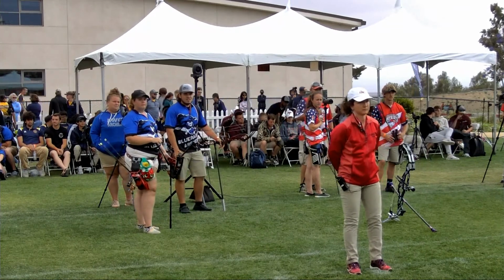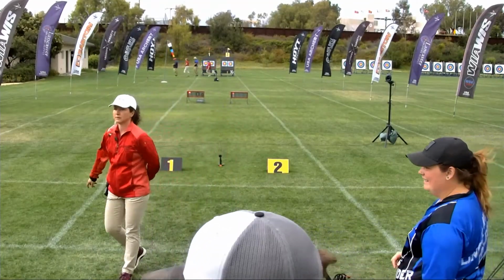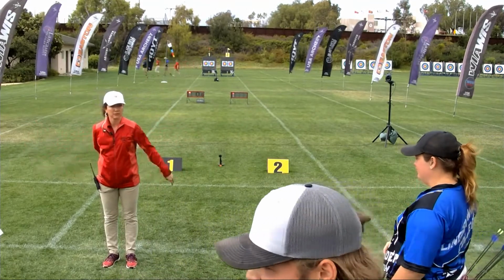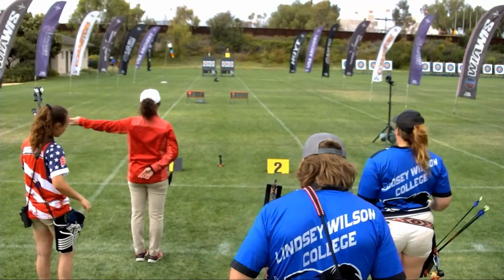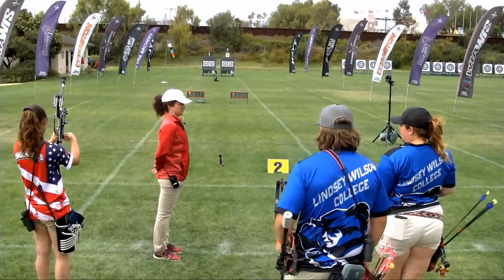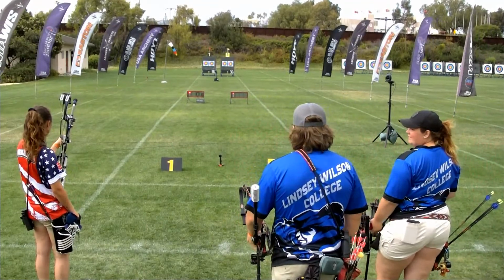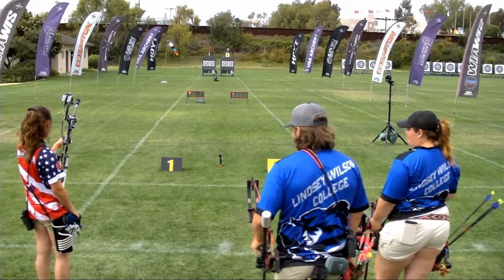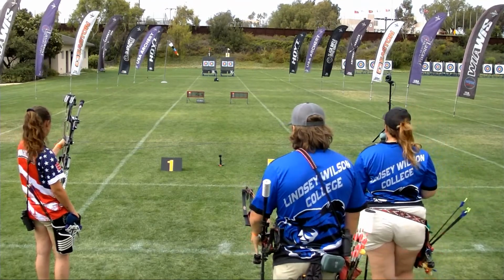There's a total of 4 ends, so 3 ends left. Yep. Maximum score of 160. Yep. Not a bad start there for either team. Only dropping 4 points. In both of these teams' previous matches, they've both shot 150s. 150 is only dropping 10 points each. Yep. Definitely a great matchup in the gold here. Both high caliber teams.